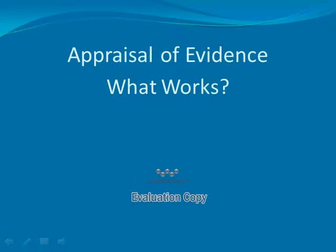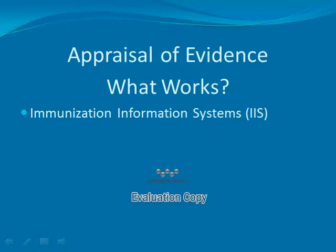What evidence-based strategies have worked? Immunization information systems can aid in improving immunization rates at the point of patient contact by allowing clinicians to view immunization histories and then to flag those patients that are due for an immunization.